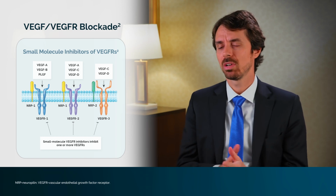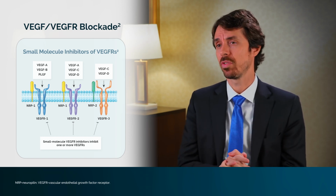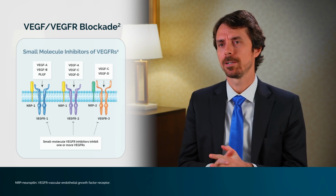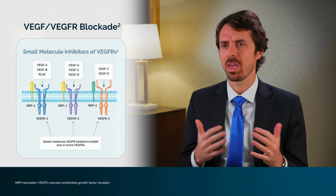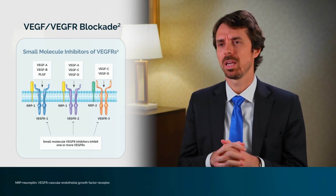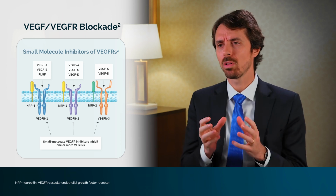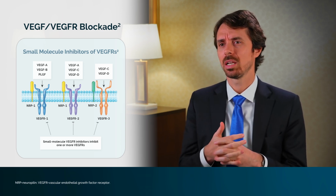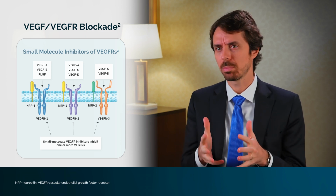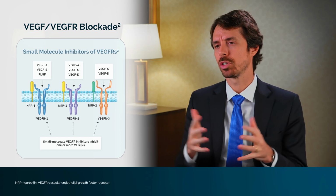VEGF inhibition emerged as a very important treatment strategy in advanced renal cell carcinoma. We do that by blocking the VEGF family, including VEGF-A, B, C, E, and we have different ways of doing that. One way is using the small molecules called tyrosine kinase inhibitors, and by doing that, we're able to stop the tumor growth and proliferation by stopping the proliferation of blood vessels.